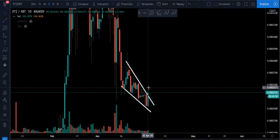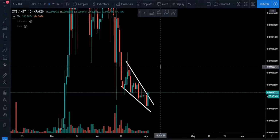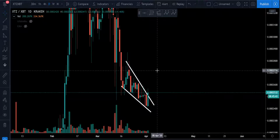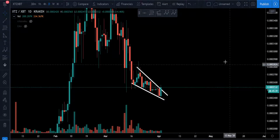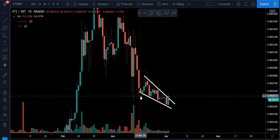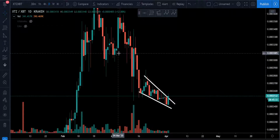We need to close this daily candle above this wedge and make another big candle tomorrow, all right? Or maybe today. We don't know what's going to happen, but this looks bullish, people. It looks bullish on the BTC and on the USD charts, okay, people?